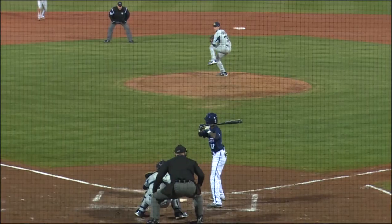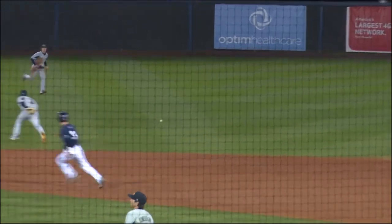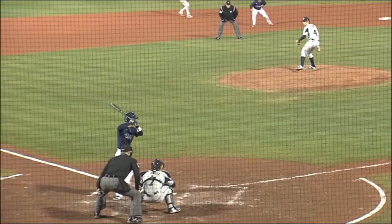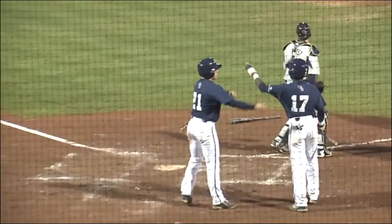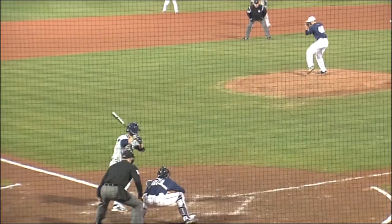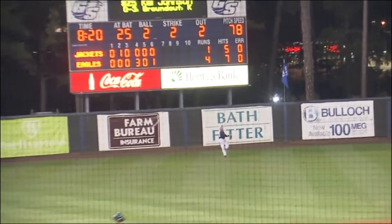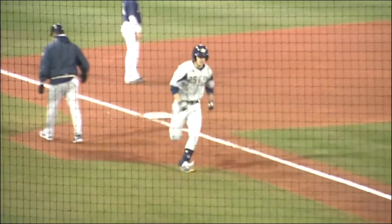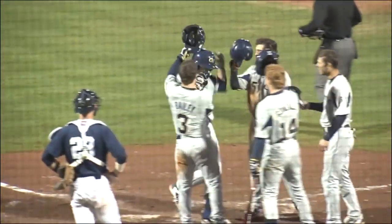Next up, Jordan Howard, and he singles past second. Another run comes home, and the Eagle lead extended to 3-1. They tack on another in the 6th as Duffy singles to right, brings in Hunter Thomas. It's 4-1 Georgia Southern. Unfortunately, the Yellow Jackets take the lead on a single swing of the bat by Kel Johnson. The grand slam off the scoreboard gave Georgia Tech a 5-4 lead, and they'd go on to win by a final of 7-4.